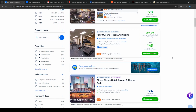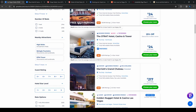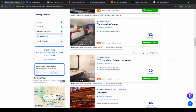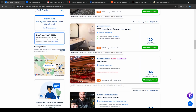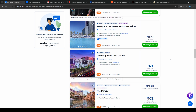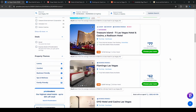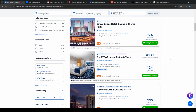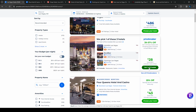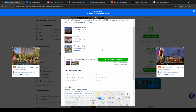So, those are your options, but you can also look at other options. There's Circus, which I feel is kind of just too far from everything. The Strat, again, too far from everything. This is my opinion. All right, but you can keep looking and you'll find other things. And, there it is, Oyo Hotel, and there goes Excalibur again, there goes Plaza. So there's plenty of options here, but you always want to do it on the cheap. You have some options available by choosing this little thing they have over here where you get one of three hotels: Sahara, Excalibur, Flamingo. Get one of these three and pay only $28. So you click on that.